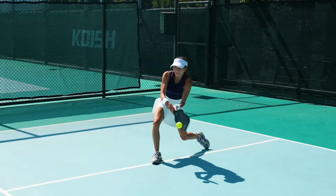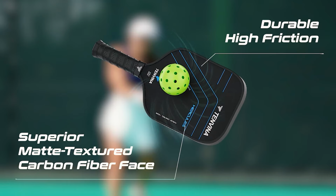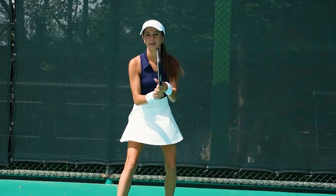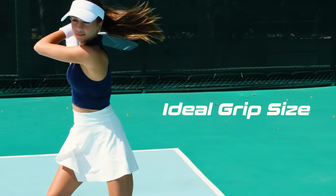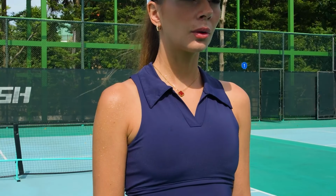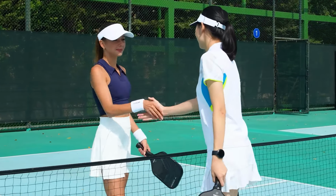Inside, the THC polymer honeycomb core expands your sweet spot and dampens vibration, letting you play longer and harder without wrist fatigue. You'll feel a crisp, consistent pop on every hit and enjoy rock-steady stability on off-center strikes. Choose from an elongated thrust shape for aggressive offense or the wider poise for defensive mastery, with 16mm or 13mm thickness options to match your style. And with a comfort grip designed for sweat wicking, slip-resistant hold, your focus stays on the ball, even during marathon matches.